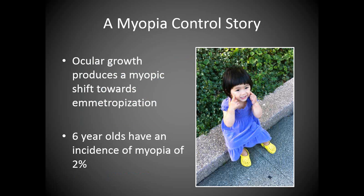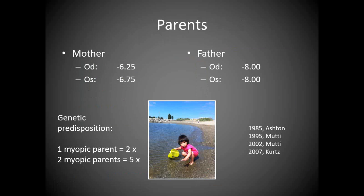Now, why would I be concerned? Her mother's a 6 diopter myope, a high myope, and father's a -8 diopter myope. If a child has one myopic parent, their child is 2 times more likely to be a myope than a child without any myopic parents. A child with 2 myopic parents is 5 times more likely to be a myope than a child with no myopic parents. So this child has a very good chance of becoming a high myope.